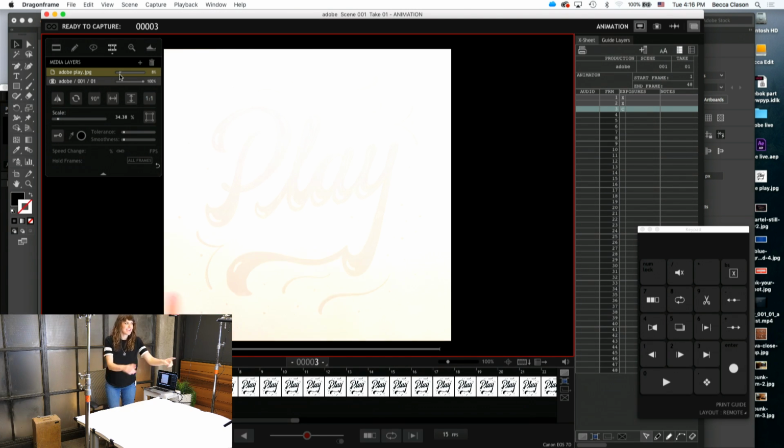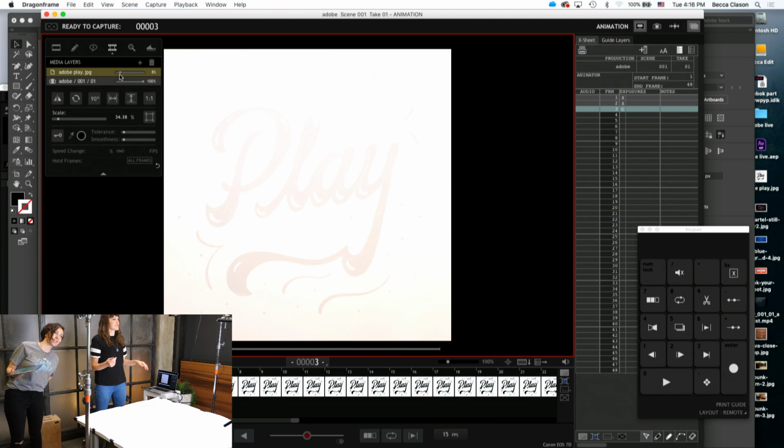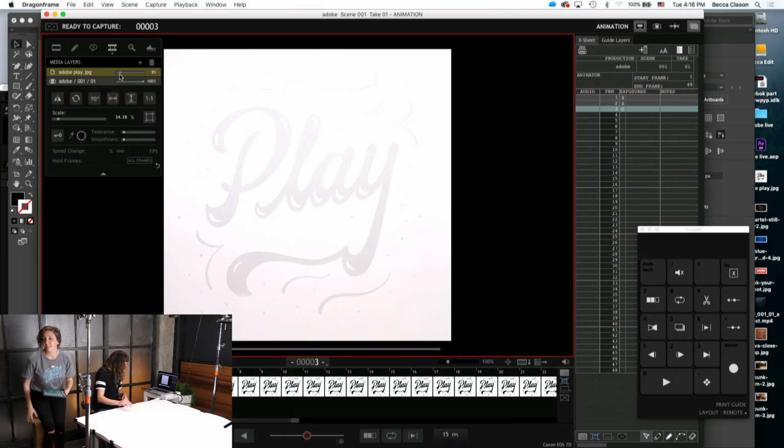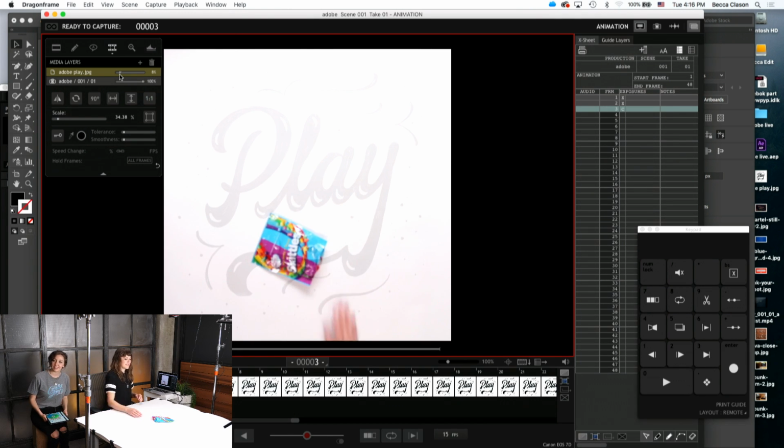We have our major light source here, which is a 4-bank Kino Flo light. And we're going to turn off a few lights in the studio. Ooh, spooky. See how things look. I need to put something here to see what... here's a bunch of my candy. I'll see how the shadows are looking here.